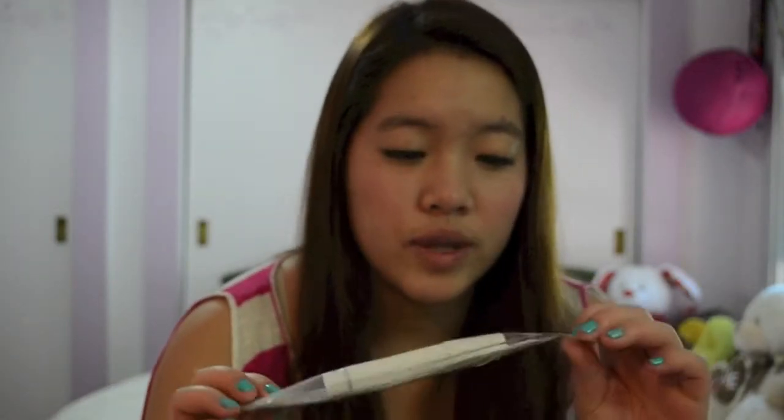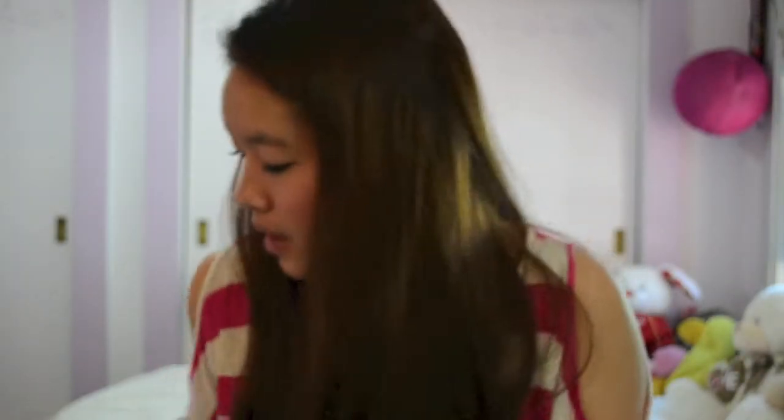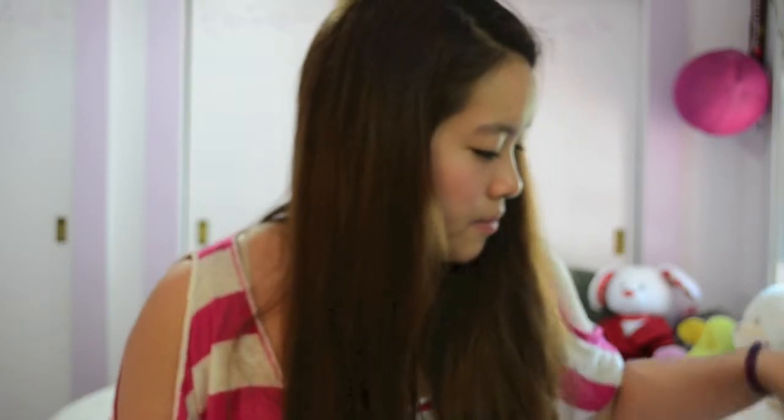And then I got the e.l.f. Nourishing Cuticle Pen. I used to have this really bad habit where I would pick on the skin around my nails, so I really want to try this to see if it's gonna help repair it or not. By the way, most of these are new products that I've never tried before.